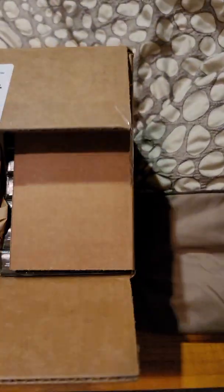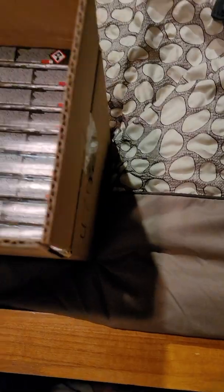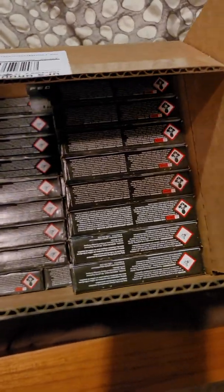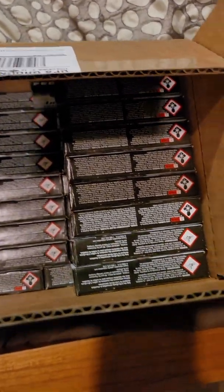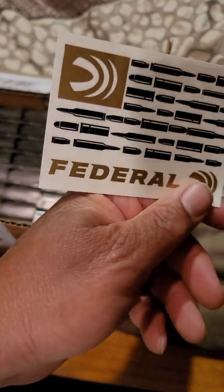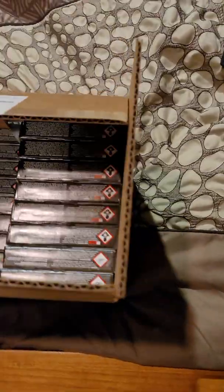I got up one morning at 4:15 a.m. and waited for Federal to start dropping their ammo. And I was not disappointed. It looked like they combined a few of my orders in here. Even sent me some stickers.